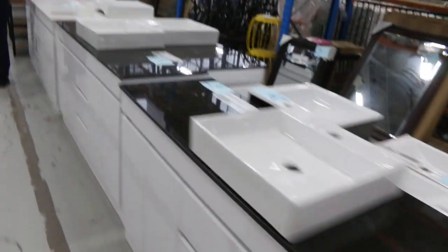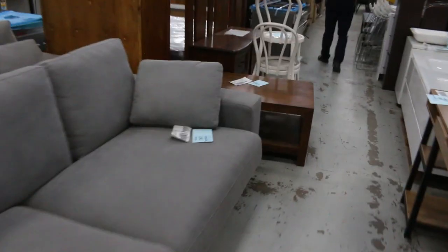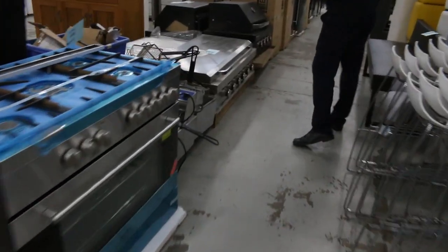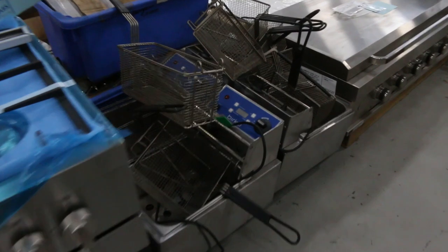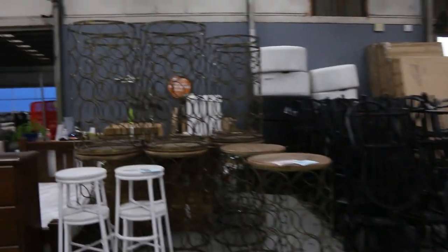Freestanding cookers, range hoods, beautiful lounge suites as well. I've got a heap of ex-hire furniture to show you as well. There's a pallet there. It's got a couple of twin deep fryers on it, so some more catering equipment there. Built-in barbecues here, glass front fridges, wine fridges, heaps and heaps of ex-hire furniture in tomorrow. Mountains of mirrors. We've got more mirrors on the way as well.